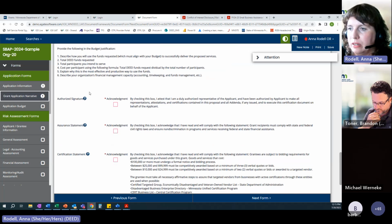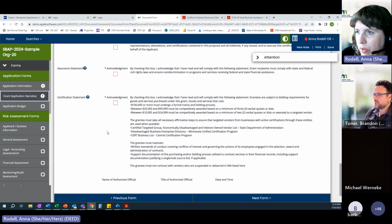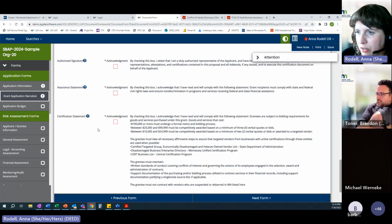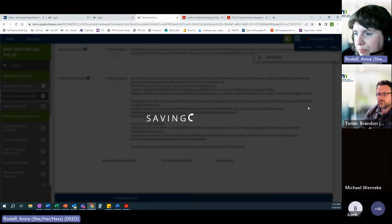So here is where you'll see the authorized signatures and assurance statements and certification statements. This is the part that needs to be filled out by that organization representative. As I mentioned before, this is a person that has contract signing authority with the state of Minnesota for grant contracts. So whether that be the director, president, CEO, or CFO for your organization, those are the kind of levels of people that we're seeing for the organization representative. So I'm going to go on to the next form, which is the application budget.